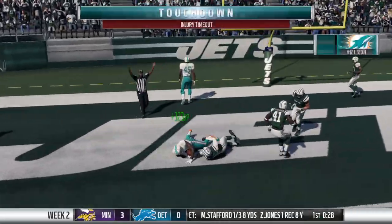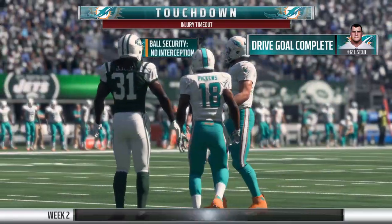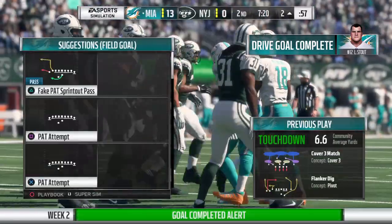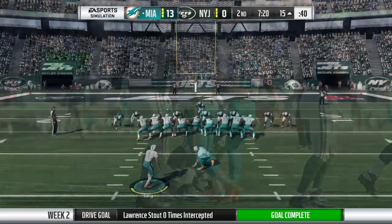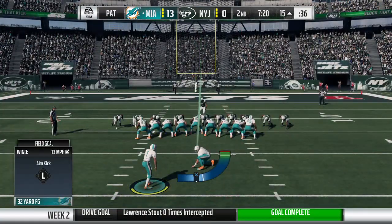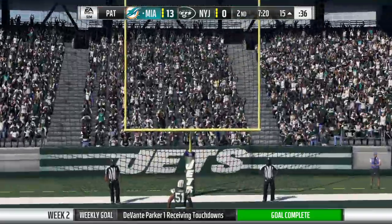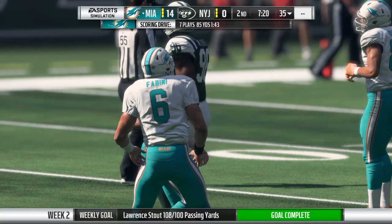And that is caught. Touchdown, Miami. Devontae Parker, his first touchdown here of the new campaign. And the Dolphins are able to grow their lead. And it's good to make it 14-0.